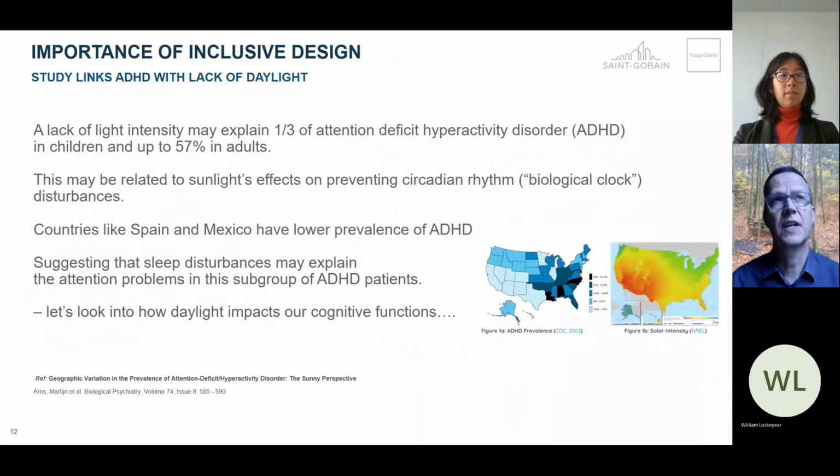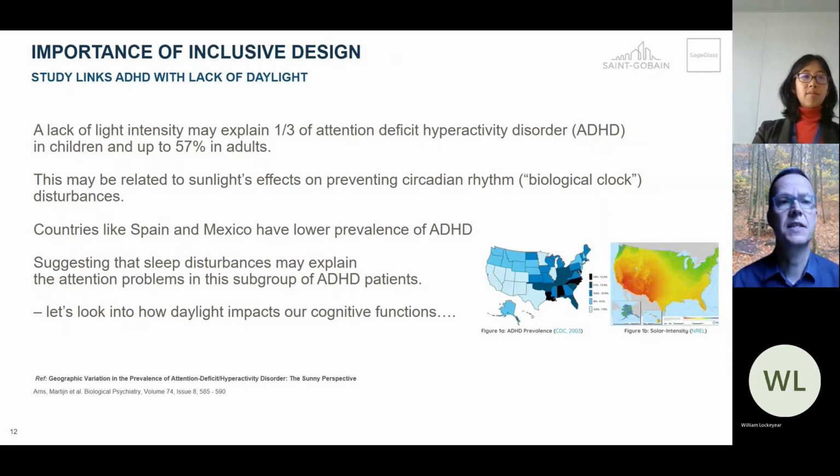Another aspect which is very important and increasing all the time is a focus on inclusion, students with additional learning needs. There was a study looking into ADHD and the lack of daylight, and the lack of light intensity may explain about 1/3 of ADHD children and up to 57% in adults. And this may be related to the sun's intensity and the effects on the circadian rhythm, the biological clock, and its disturbance.